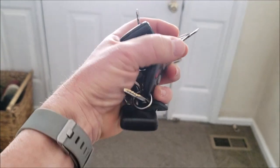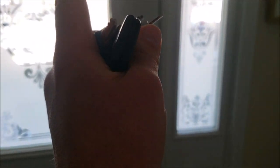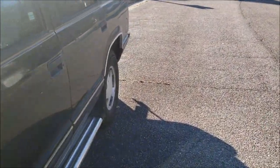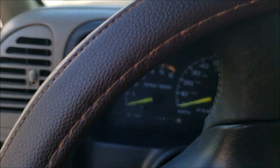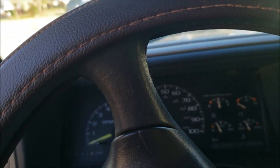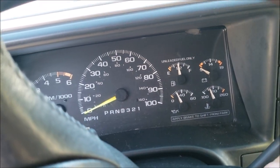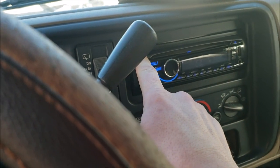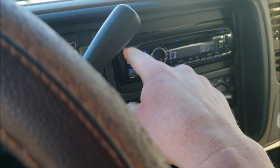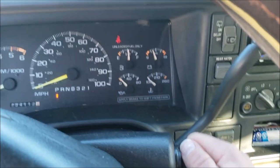All right, everybody. It is cold start time. Let's go out there. We'll start with the Tahoe, and then I think I'm going to go ahead and cold start the LeSabre. All right, here we are at the Tahoe. Let's see if she's frozen up or not. Nope, I was able to actually get in. So we have 234,000 miles still on this. And I actually started this one yesterday, so I'm hopeful that she'll start just fine. Turn the radio off. All right, let's see if she starts.